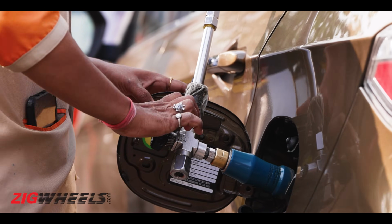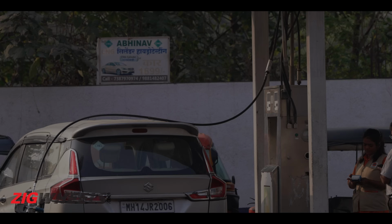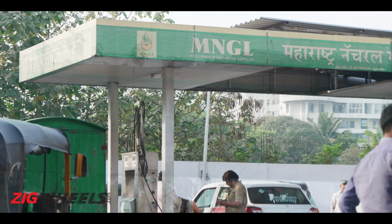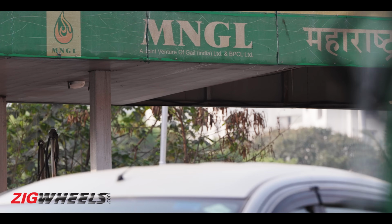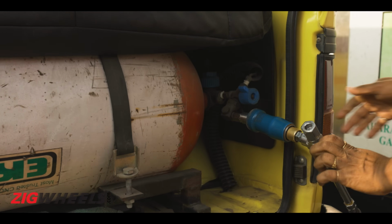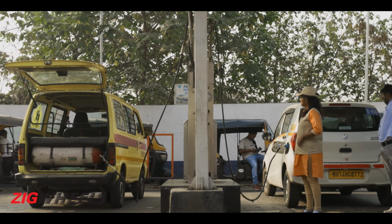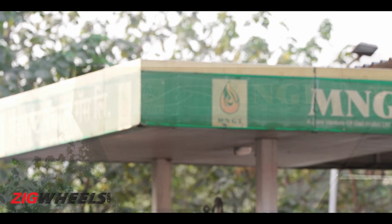CNG is anything but a new term for anyone who has owned, driven or been driven in a car in India. It's a fuel that's been delivering economical and ecological benefits for several years. And yet, it's not a place where we've seen much innovation. Take a regular petrol car, cram in a CNG kit however you can and pass it on to the customer. That's how it's been and still is for many.